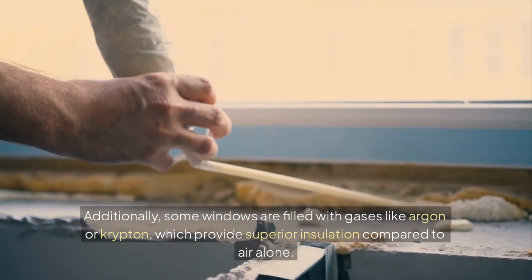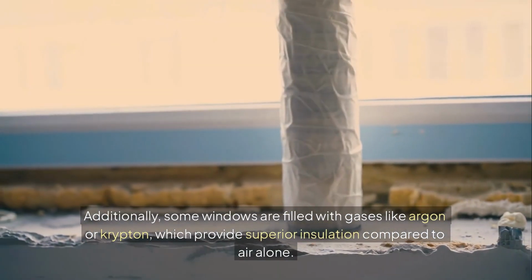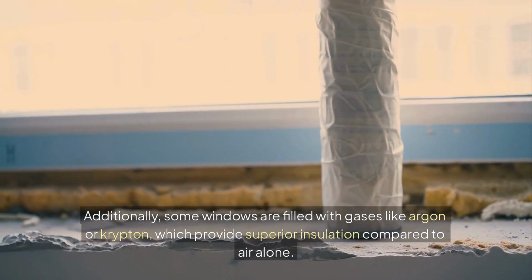Additionally, some windows are filled with gases like argon or krypton, which provide superior insulation compared to air alone.